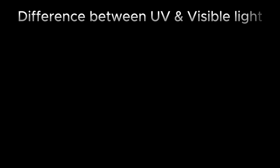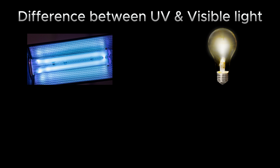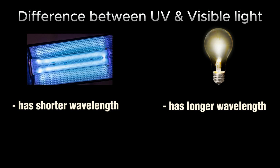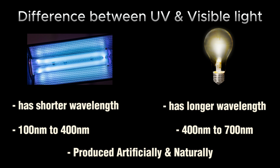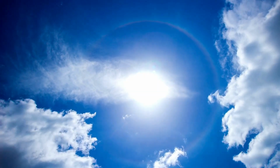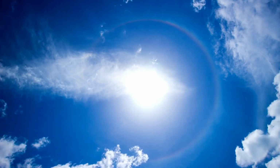The main difference between the UV and visible light is the wavelength. The wavelength of the UV light is shorter than visible light, ranging from 100 nanometers to 400 nanometers. UV rays come from both artificial and natural sources, with the sun being the most common natural source.